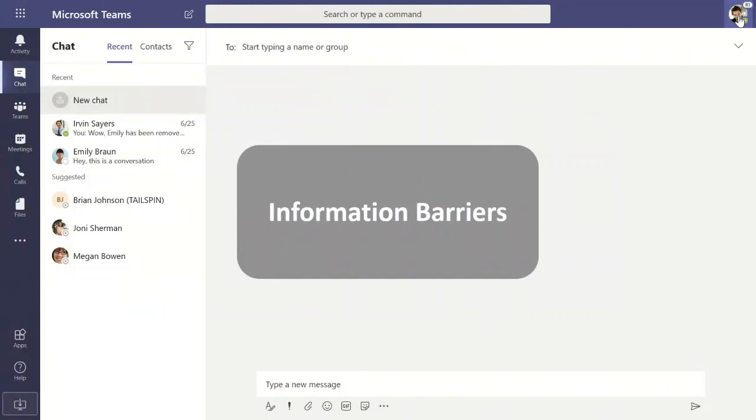So a lot of people call this ethical walls, right? In Teams, it's a brand new experience for a lot of organizations, and they already have these ethical walls set up. The example I always use is, let's say you have a marketing company, and marketing team A is helping, let's just use Pepsi Cola and Coca-Cola as an example, right? So Contoso Corporation represents both Pepsi Cola and Coca-Cola.